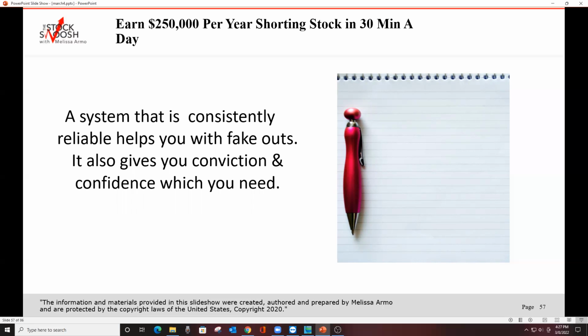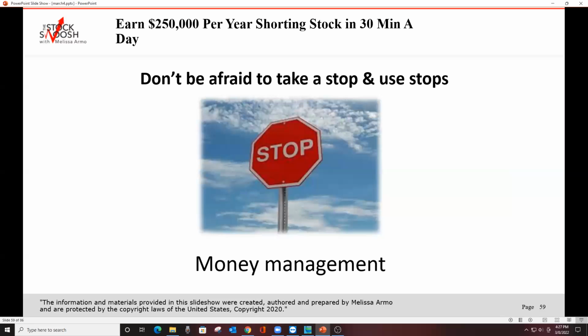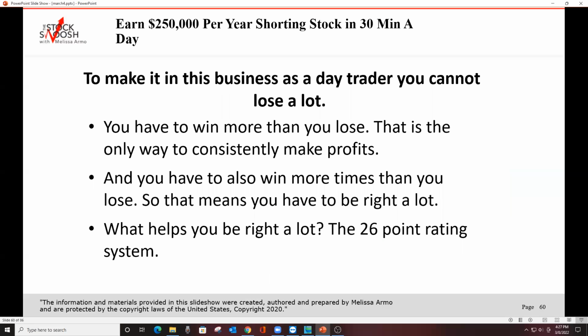And people are consistently worried in this type of market because there's been fake outs. Something fakes higher, something fakes lower. Again, BA is a great example of that as well. But you do have to have money management. We've been talking about this the whole time. You have to set a risk. It should be consistent. You shouldn't be afraid to use stops either. And again, you have to have more winning trades than losing trades. You won't make it if you're losing more than you're winning.